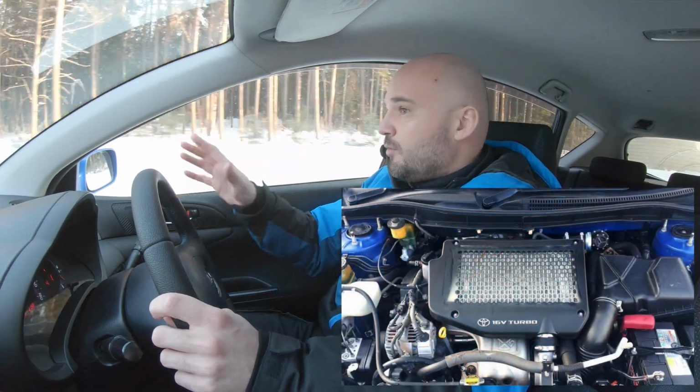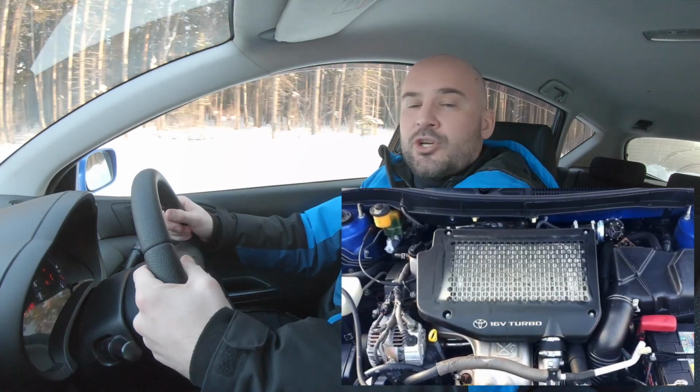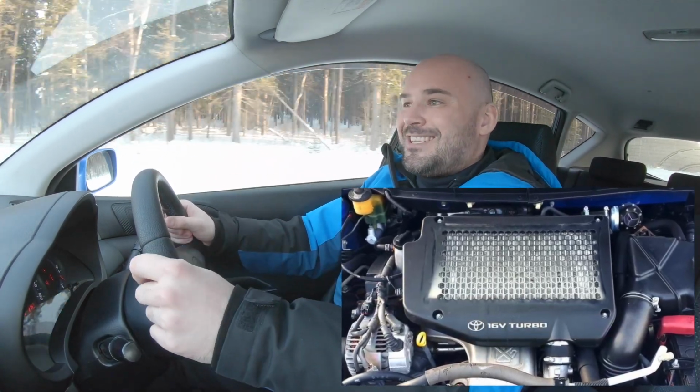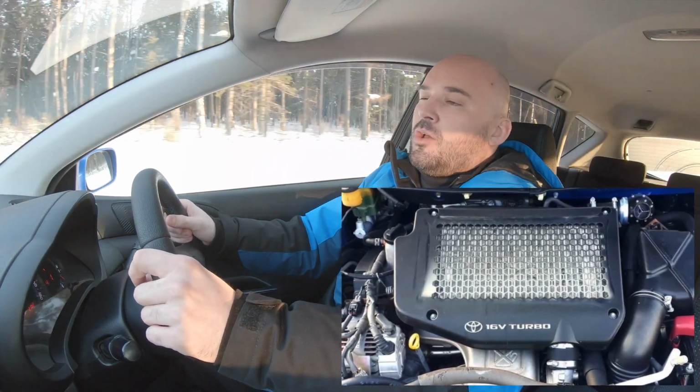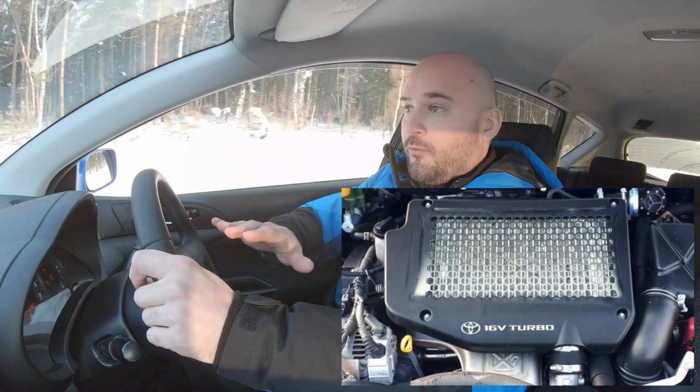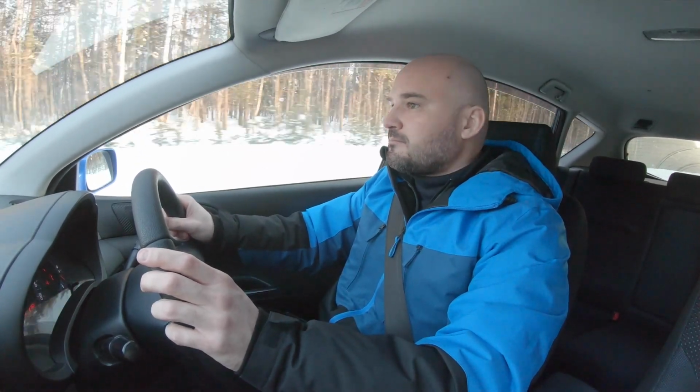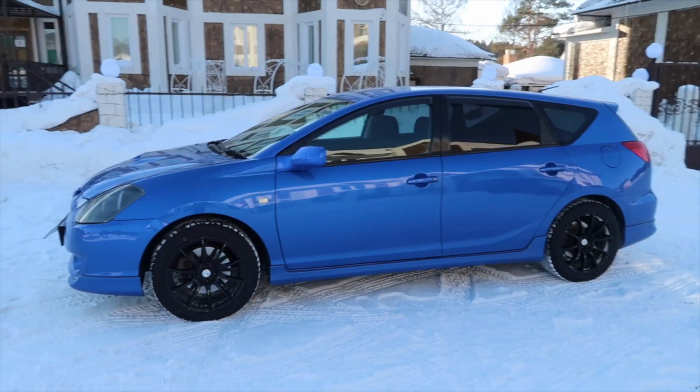It has the very famous 3S-GTE petrol engine, a 2-liter 16-valve turbocharged engine, which puts out in this car at least 260 horsepower and 324 Newton meters of torque, stock of course. It's very easy to mod this engine and to reach 300 horsepower or even more. They say this engine can handle up to 400 horsepower very easily, without the need to rebuild the engine. So it's a very good engine.